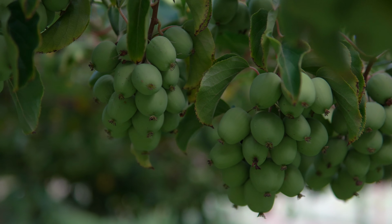I'm really excited and passionate for the kiwi berries we grow because they are so healthy and so nutritious. They are power-packed, not only with anthocyanins and phytonutrients, vitamins and minerals and trace elements, but they have a very medicinal quality. That's why they're so popular in China.